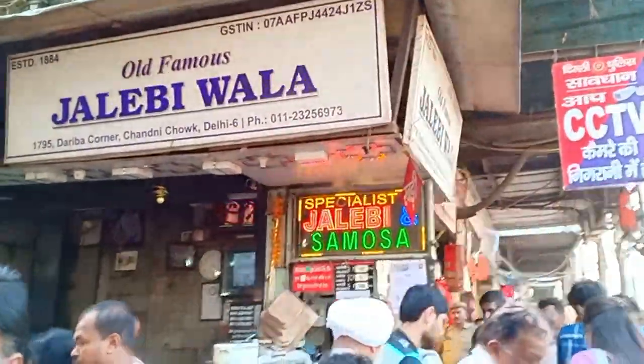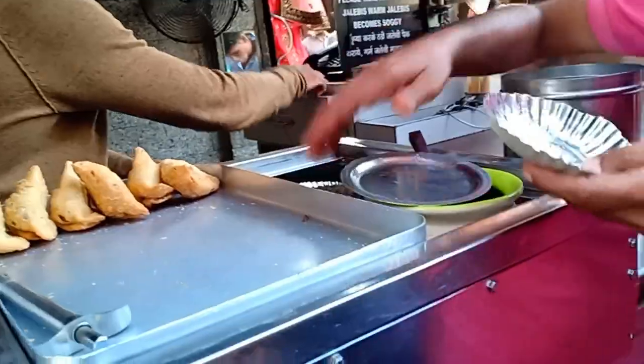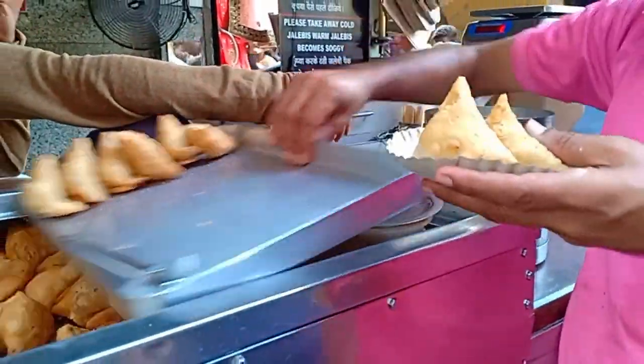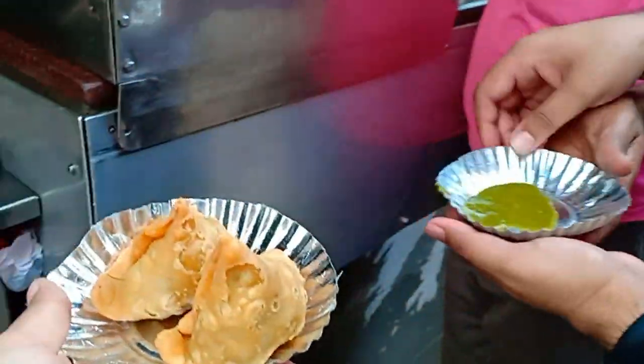Famous jalebi wala. First destination. Foreigner sector. Too good.